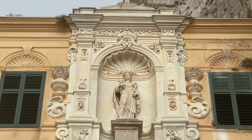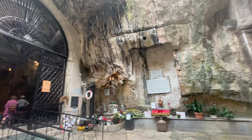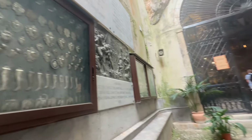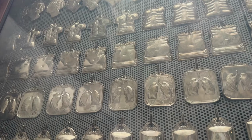The chapel of Saint Rosalia is really unique, half hewn out of the rock. Before you reach the main part of the church, you walk through the craggy entrance, which holds a statue of her. Here, people leave votive offerings thanking her for wishes she has granted. They're so numerous that the priest has constantly to remove them.